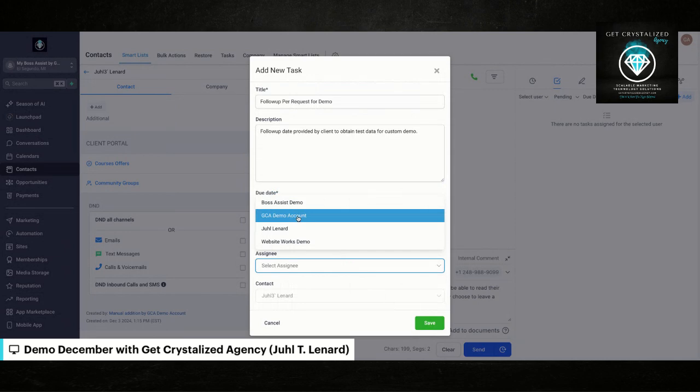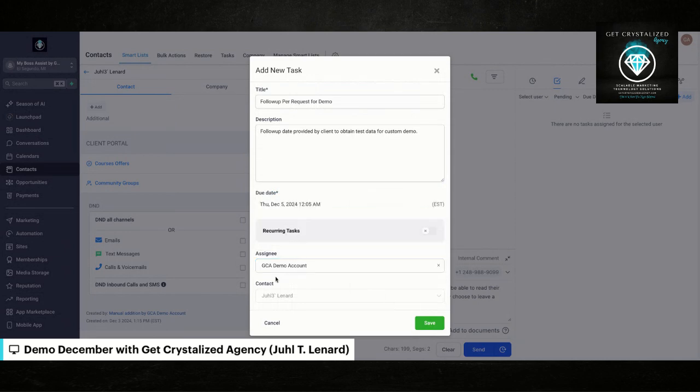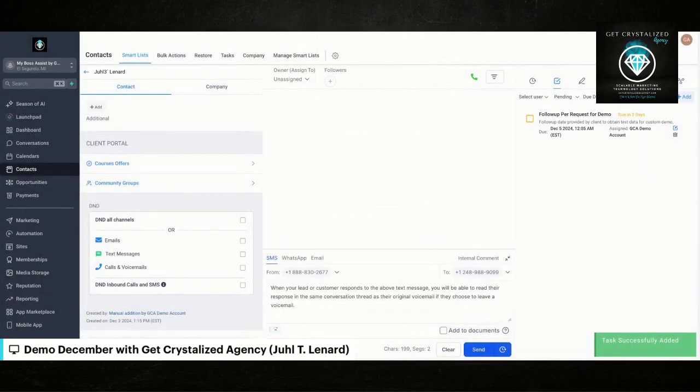So here I'm in the demo account. So I'm going to assign this to GCA demo account. And the contact here is Jewel 3. Okay, so we've added that task, and we're going to look later on and see where it goes. So this is super, super convenient. You're a busy founder. You've got a small team.